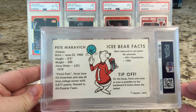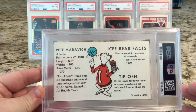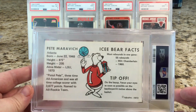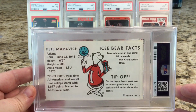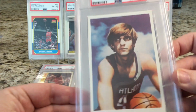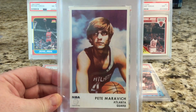So, Icee Bear, 3-time All-American, and was all-time college scorer with 3,667 points. And like I said, I believe that's still the record. And these were distributed with Icee Bear slushies. So, beautiful card of Pistol Pete Maravich.